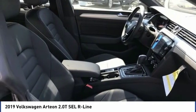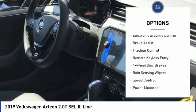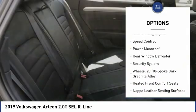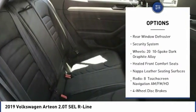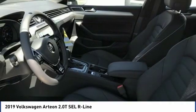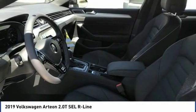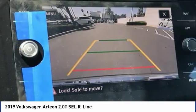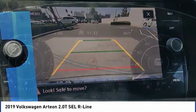Here are some of this vehicle's great options: electronic stability control, brake assist, traction control, remote keyless entry, 4-wheel disc brakes, rain sensing wipers, speed control, power moonroof, rear window defroster, security system. Take this vehicle for a spin and see why so many shoppers are now proud owners.